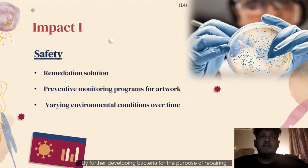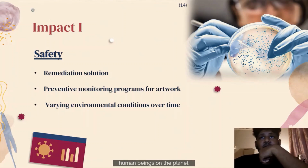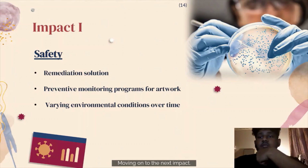By further developing bacteria for the purpose of repairing paintings, we can get to understand how safety is placed on human beings and the planet. So I believe that if we put more effort into understanding how this technology works, we can prevent a lot of harm in the future. So moving on to the next impact.